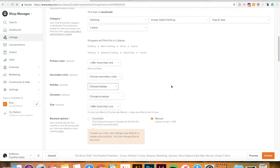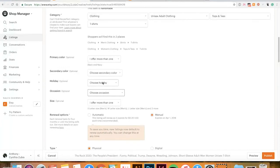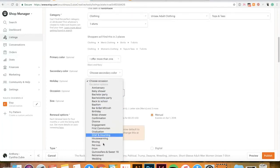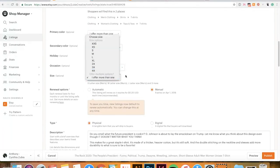And so this shirt isn't a specific holiday or occasion, but it does help. Let's say if you have a Christmas shirt, you can put Christmas, or let's say you have a wedding shirt or something for a bachelorette party, you can add it in there. For sizes, you can put I offer more than one size.